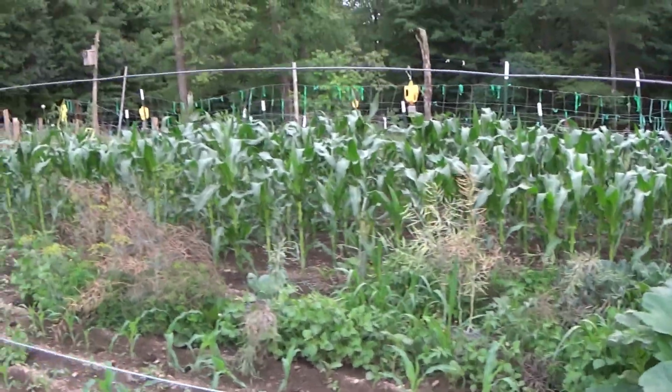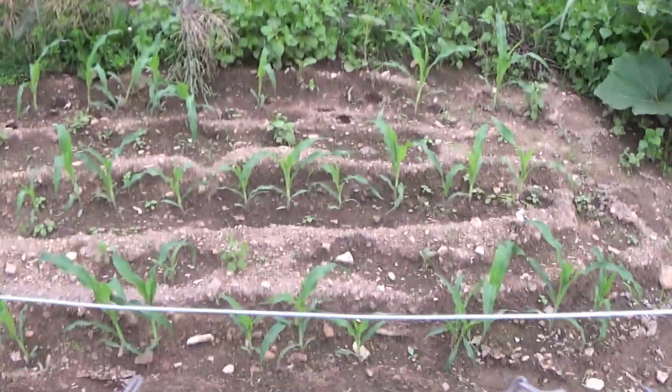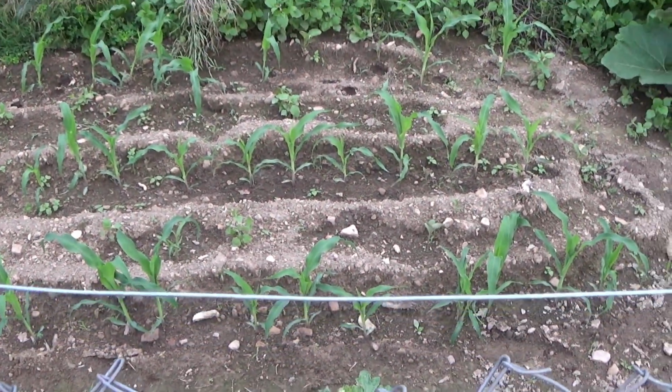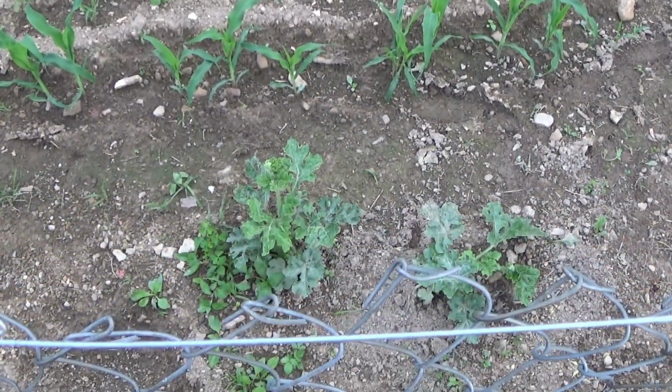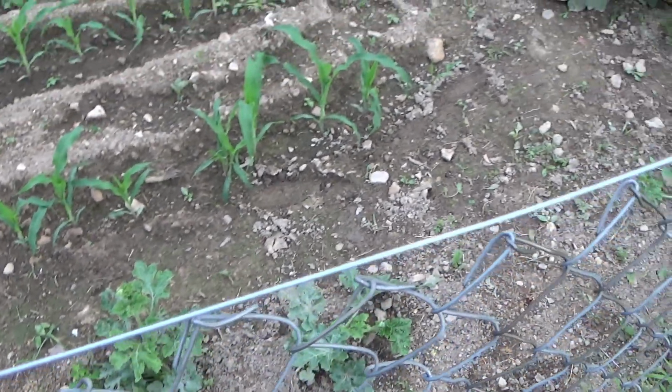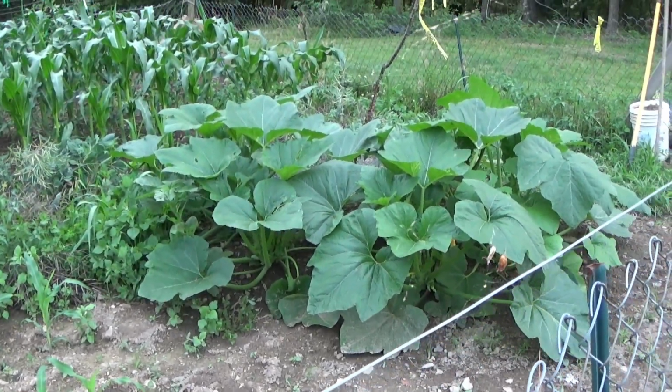And this is the Providence Triple Sweet Corn. And then we have a later crop down here. This will be a pretty late crop, but it's still going to come in nice for us. And you can see we have some cantaloupes and watermelon plants coming. Our squash plants are humongous.